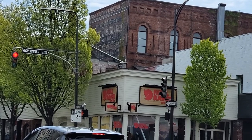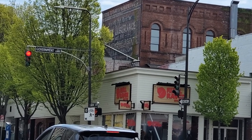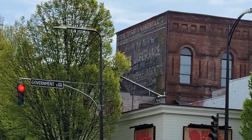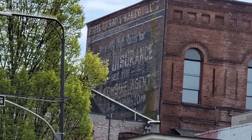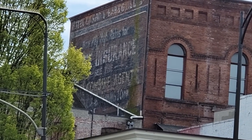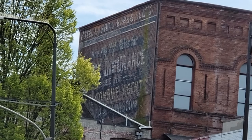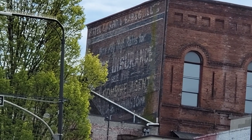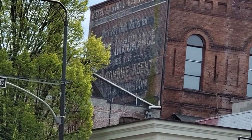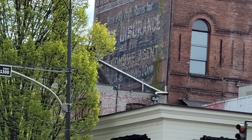Are so unchanged from years and years and decades and decades and decades. This sign here is actually hard to read these days from street level. I'm over at the side trying to read it where it's not obscured by trees. It's for a hotel and bar and grill, and it says, see the combine agent for fire insurance. And then an advertisement on Johnston.